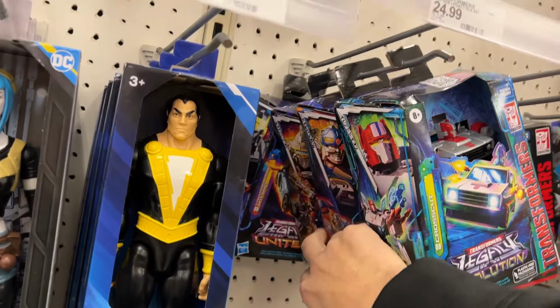That looks pretty sweet, actually. Not going to get it, but I'll put that back when I turn the camera off. I'm probably going to mess it up trying to use one hand holding the camera. There's some more of them. There's the 3 pops. How much are these things here?